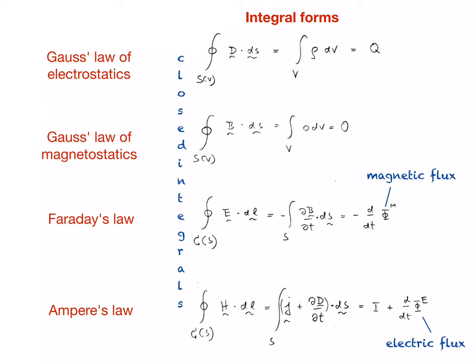The differential forms of Maxwell's equations impress with their concise notation. In contrast, the integral forms are more convoluted, featuring closed integrals on the left-hand side. However, they are much more convenient in typical problem-solving exercises. Without wanting to go into detail at this stage, let me point out that the closed surface and path integrals on the left-hand side of these four equations equal volume and surface integrals on the right-hand side.